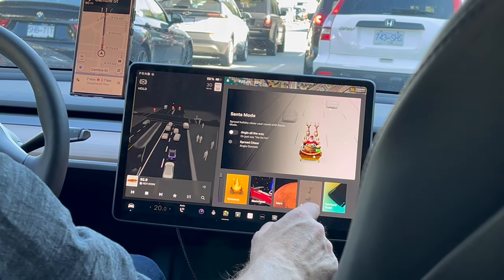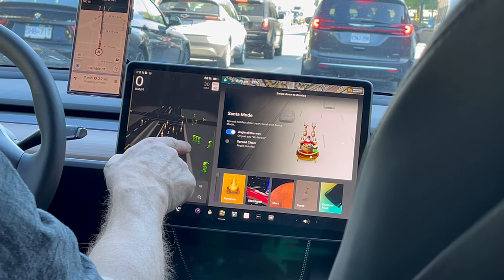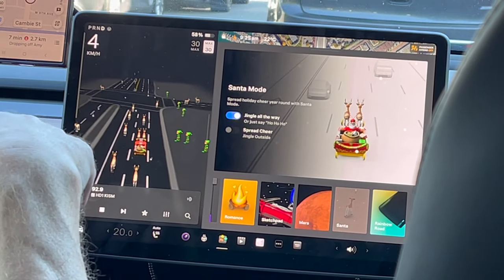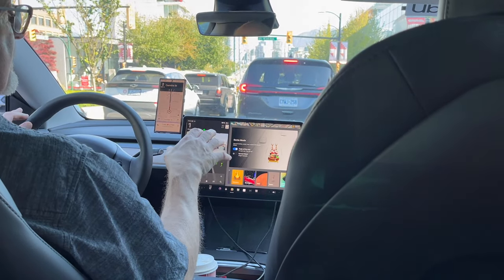Put it on Christmas mode here. Turn that on. So all the people are elves. Oh no! Like wow. All the cars are reindeer, and this is a sleigh for us. Yeah, this is the coolest car, when I put the turn signals on.